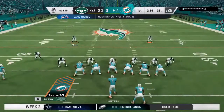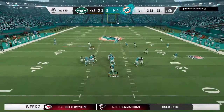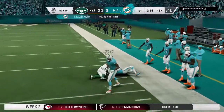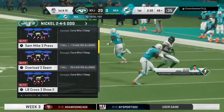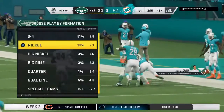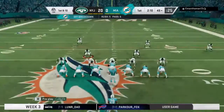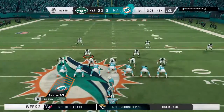Hey, they're scared. After the pick six, they go right back to the air. They're complete. This is Albert Wilson. And he'll be taken down, but not before they work it across midfield. The extra effort after the catch makes it good for a gain of 26 and also a first down. First and 10 at the 49-yard line. So in Jet territory now.